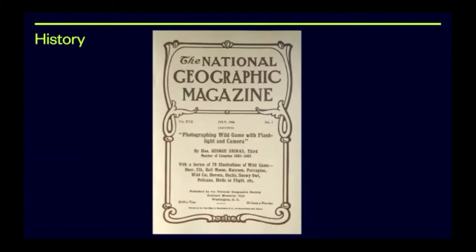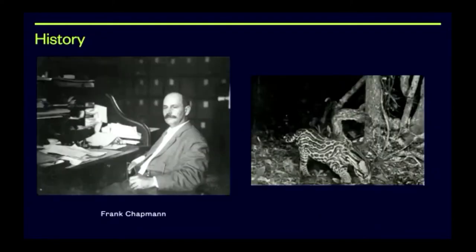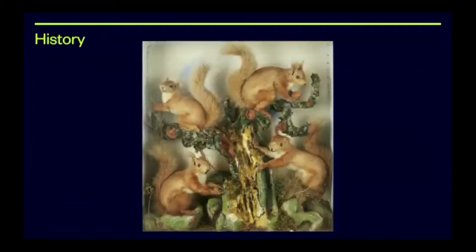But he wasn't the only person to be involved in pioneering wildlife photography, and there are far too many to mention here. But it may be of interest to learn and to appreciate that photography changed the way that we started to understand living wildlife, as opposed to observing dead specimens in museums.